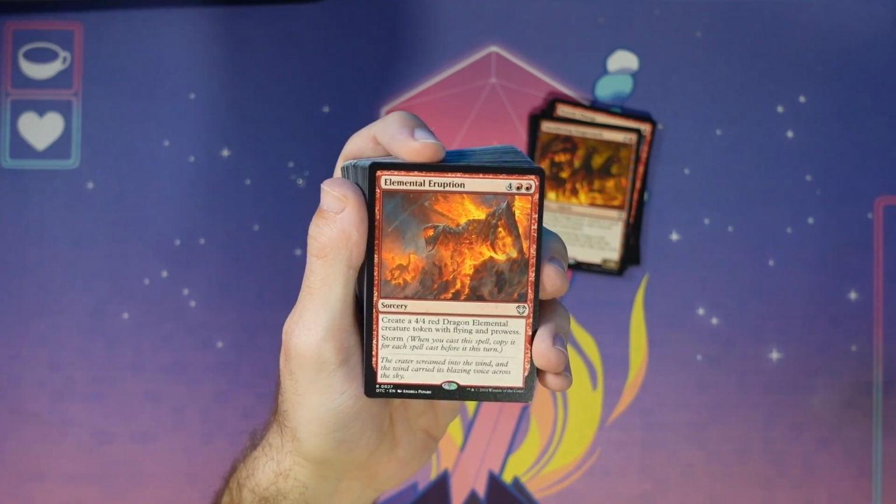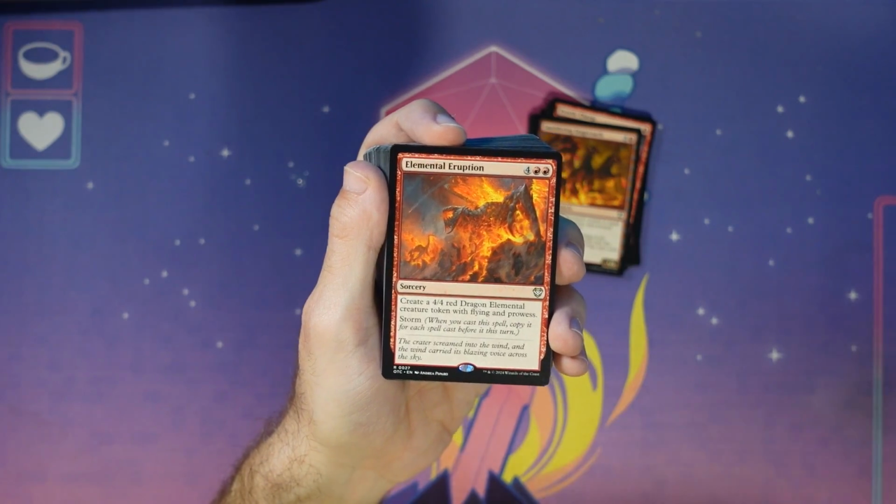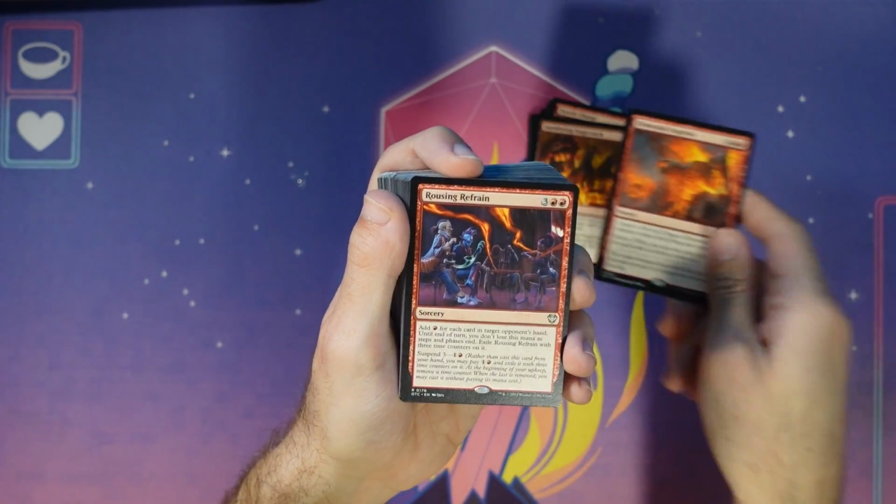Here's that 4/4 red dragon elemental creature with flying and prowess on a brand new Storm card. Move over, Empty the Warrens. We got something much bigger for you here. Who needs a bunch of piddly goblins when you can make a bunch of big dragon elementals with flying?